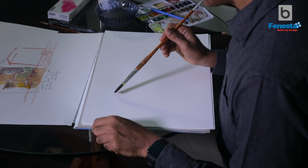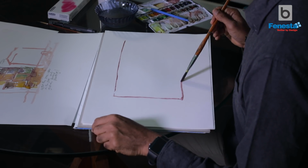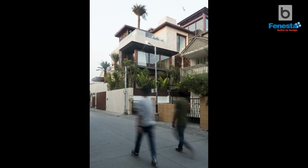The house is actually on three levels, apart from the lower level, which is dedicated to parking. So the plot is actually less than 500 square meters. So it's absolutely small compared to the big villas we do in Ahmedabad or in Surat. So it's a long plot with a road over here.